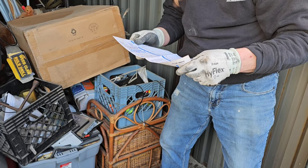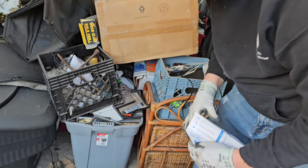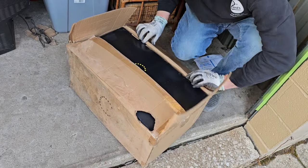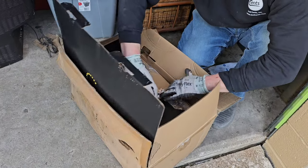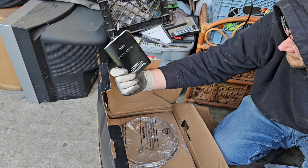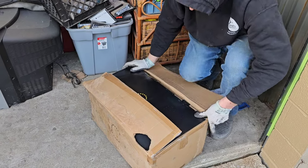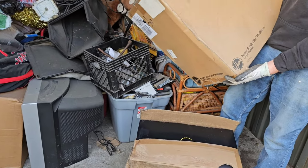Item number. $44 plus 6 flex payments. 15 piece cookware set, $200. I think it's brand new, $200. Right off the rip? Right off the rip. Look at that. Brand new. Curtis Stone DuraPan, 15 piece set. That's awesome. $200 is fine. That's a good sign. We're willing to buy something for $200 and just let it sit here.